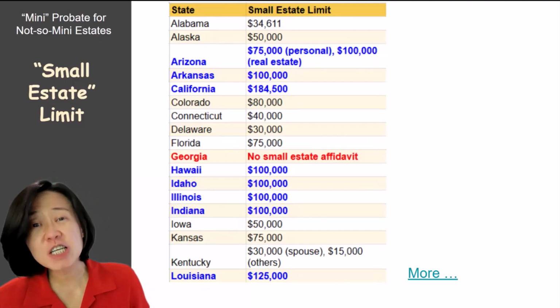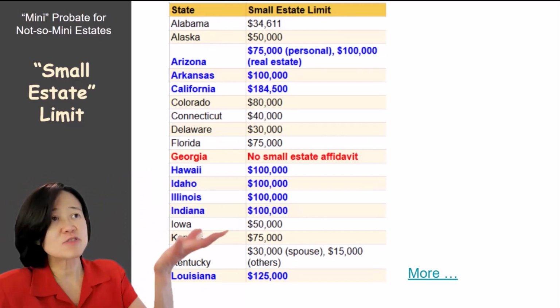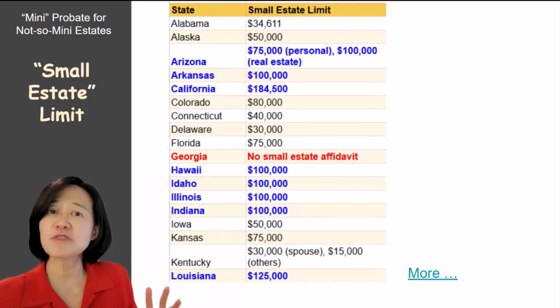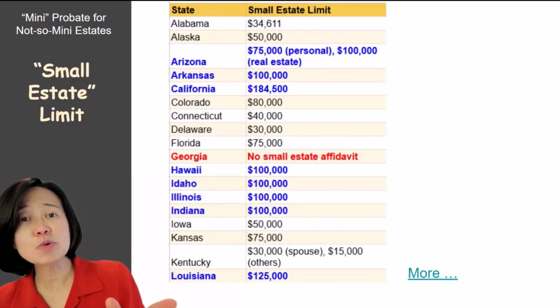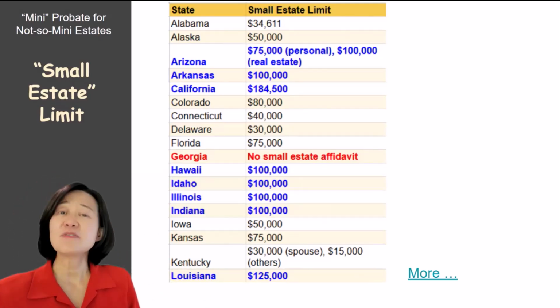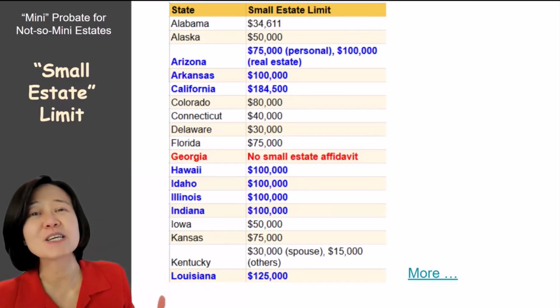When you hear small estate, the first question is, how small? Small estate limits are actually quite small. Here are a few examples. This is just the first few states in alphabetical order. You can see that the limits are mostly between $25,000 to $50,000, and the states I highlighted in blue have a higher limit, $100,000 or more, but you can see they're not even half the list. If you want to see what the small estate limit is of your state, you can simply Google it.